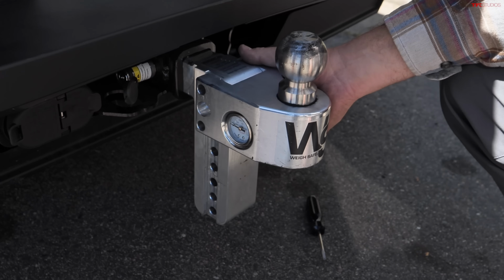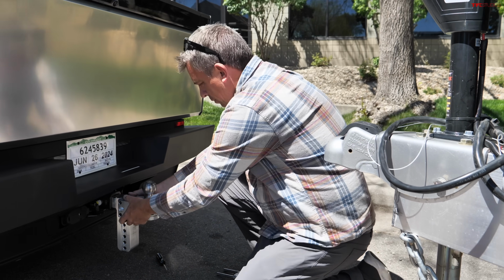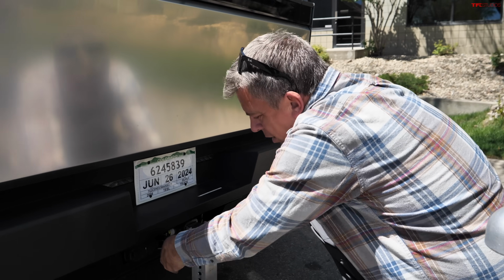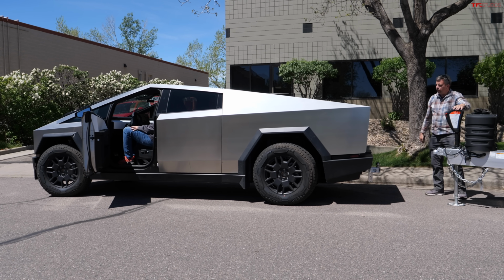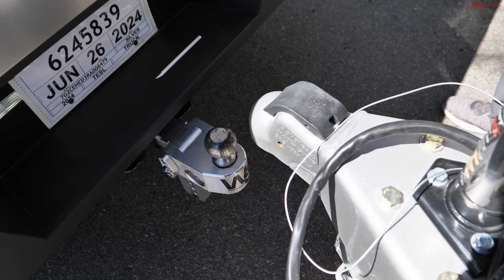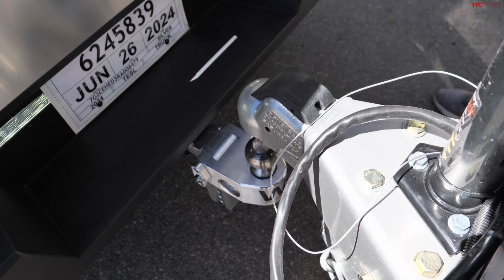Look how low this is. And look how high this is. Well, you want it? I mean, you want to tow with the thing like in off-road mode? That'd be weird. No, we need to go at least medium height. All right, back it up, dude. A little bit more. A little more. Stop.